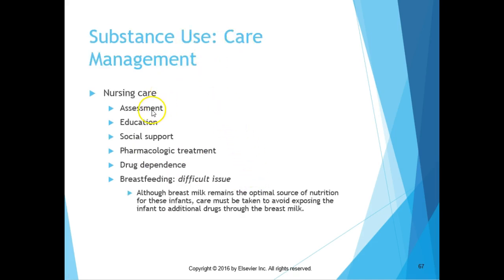So for substance use, we do assessment, education, social support, pharmacologic treatment, drug dependence. Breastfeeding is difficult, especially if it's marijuana. They do not want to let the mom breastfeed. But yes, there's a whole lot of debate on these issues as far as breastfeeding and drug addiction. So I encourage you to look that up on your own.